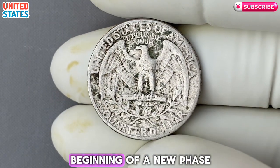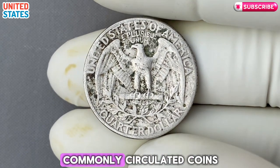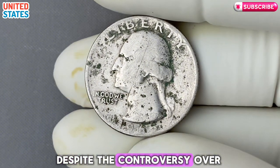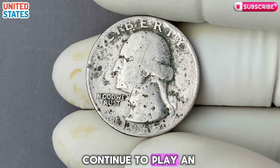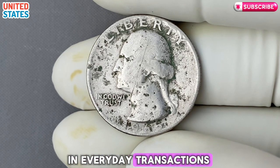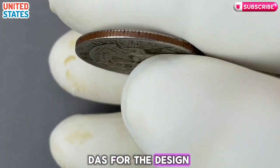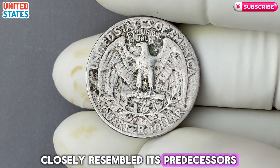Second, it was the beginning of a new phase in the history of the quarter, which has always been one of the most commonly circulated coins in the country. Despite the controversy over its metal content, the 1965 quarter continued to play an essential role in everyday transactions, and its importance would only grow over time. As for the design, the 1965 quarter closely resembled its predecessors.